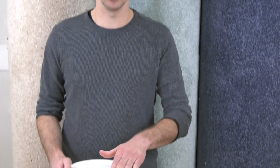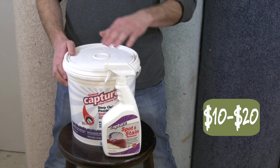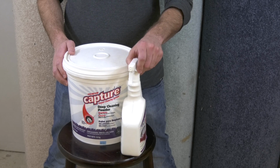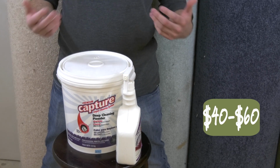To start, we're going to talk about what you can do to maintain your carpet and the costs associated, from spot cleaning to vacuuming to shampooing. The best cleaners for carpet are specifically designed for treating spots and stains, and it's a two-part process. The first thing you'll need will be a pre-mist cleaner, and these typically cost somewhere between $10 to $20. In addition to the pre-mist, you'll also need the powder pail, and the powder pail ranges, but you're going to spend somewhere between $40 and $60. So total investment, you're going to be somewhere between $50 and $80.